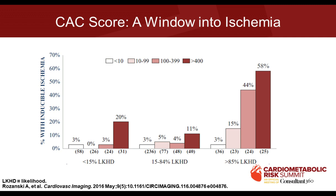And you can see that there's very, very good risk stratification. If you're low pretest likelihood and you don't have coronary calcium, you're unlikely to have ischemia. If you're high pretest likelihood, but you don't have coronary calcium, you're low likelihood to have an event. On the other hand, 58% of people have ischemia. So if you have a patient who has high pretest likelihood, maybe has some symptoms, you might want to think about doing a calcium score and a stress test on them, and we can talk about that later.